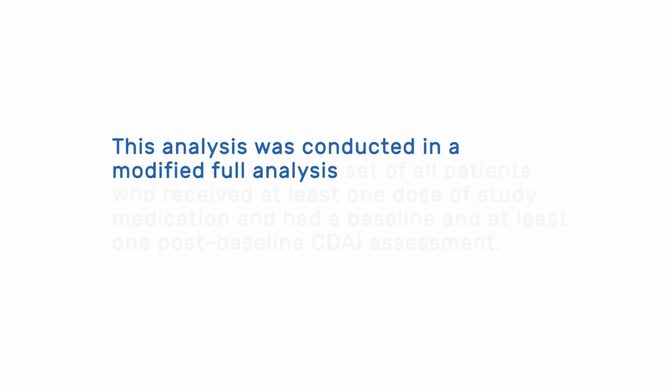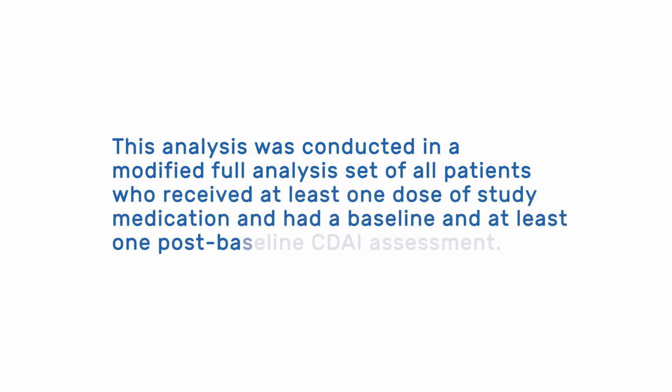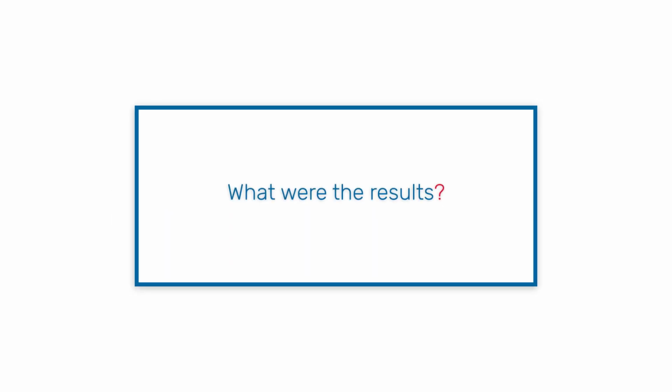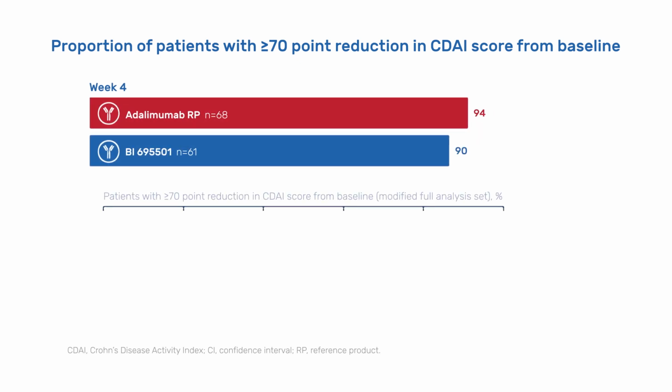This analysis was conducted in a modified full analysis set of all patients who received at least one dose of study medication and had a baseline and at least one post-baseline Crohn's Disease Activity Index assessment. In the primary endpoint analysis, the proportion of patients with a clinical response at week 4 was 90% in the BI 695501 group and 94% in the adalimumab reference product group.